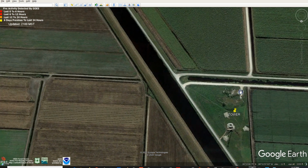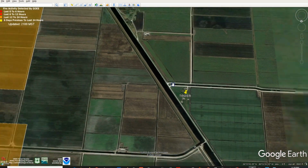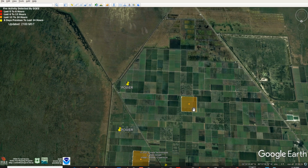Where's that road? Yeah, here it is, running right up down there. So it does have a high voltage power line. It's a small one, but it's still a high voltage power line. And pretty much got this one.